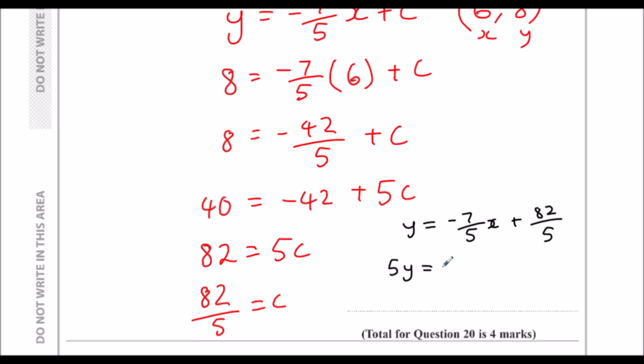So 5y equals minus 7x plus 82. And then make it equal to 0. So let's bring everything over to the left side. So I have 7x plus 5y minus 82 equals 0.